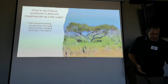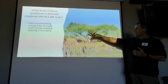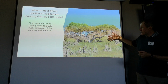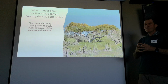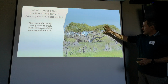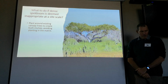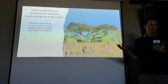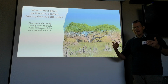Where you've got a situation, maybe in a mosaic area where there's remnant vegetation that you would like to protect, I think planting again in a manner that rebuilds the structure of the bush clump structure of speckworm felt, where you have a canopy tree with a dense skirting of speckworm, one could aim to do that.